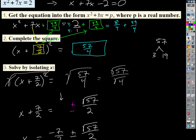We need the 49/4 because adding that 49/4 creates what we call a perfect square trinomial that's gonna factor into a perfect square, right? So in order to get x plus 7/2 quantity squared, we have to include that 49/4 up there on the left side, right? But if I'm gonna add that to the left side, I have to add it to the right side too, because it's an equation. Okay, does that make sense? Okay? Any other questions on that?